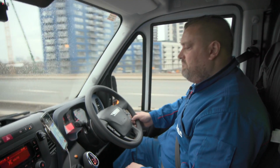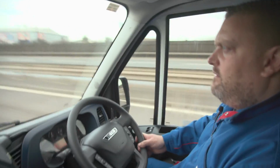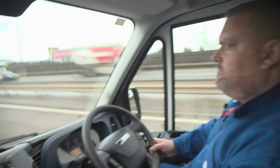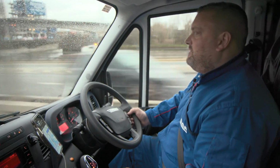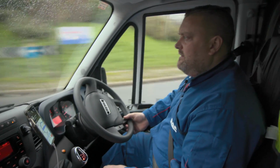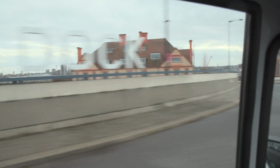Journey time to an incident allows for a technician to reflect on what they may face upon arrival. With Jamie's experience of life on the road, he begins to formulate a plan. Experience tells me that it's not just a red engine warning light. There's a number of things. You do really need Davey to narrow it down. 9 times out of 10 it's an AdBlue dosing issue. AdBlue is a liquid that we put through our exhaust system to meet European legislation. It is a complex system, sometimes it goes wrong.